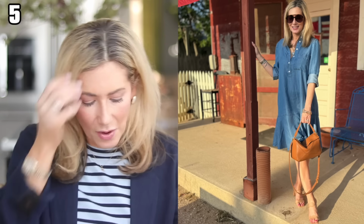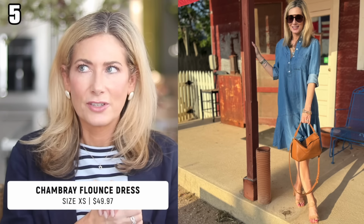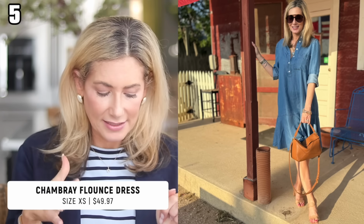And then this last dress, I don't even know if it's gone live on Instagram or not. I took the picture, but as I'm filming this, I'm filming this a little bit ahead. I'll explain when we get to the end of this video. But this Flounce dress, first of all, it runs very big, definitely size down one.